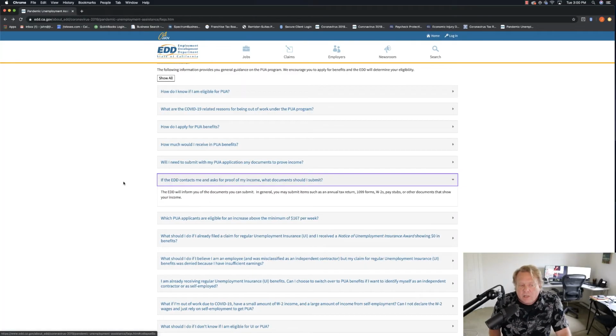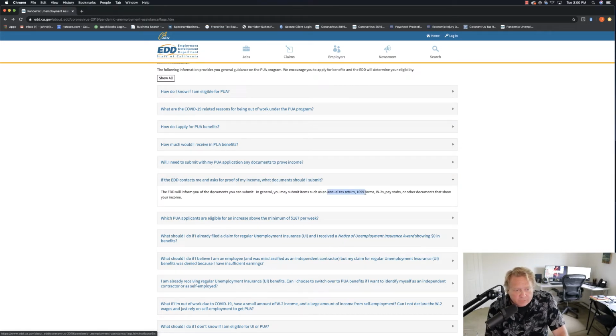So if the EDD contacts me and asks for proof of my income, what documents should I submit? And they're saying the EDD will inform you of the documents you can submit. In general, it's going to look like an annual tax return, 1099s. They're going to want to see your net income. They're going to want to see the tax return.